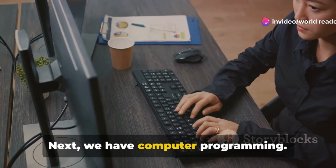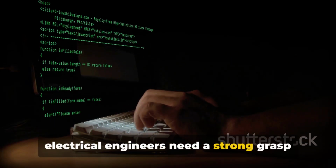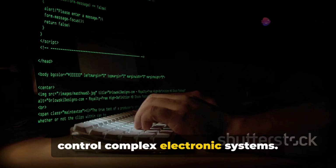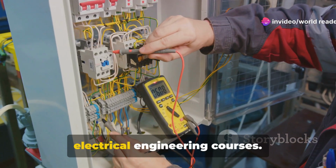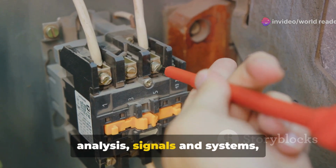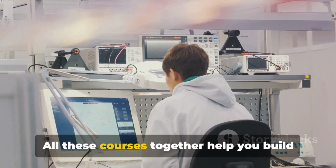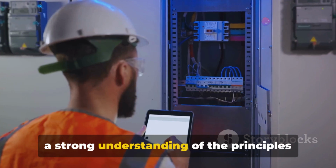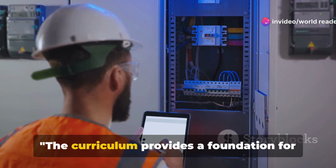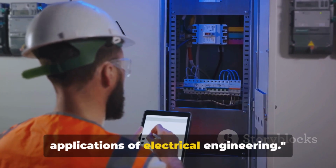Next, we have computer programming. You see, in today's digital age, electrical engineers need a strong grasp of programming languages to design and control complex electronic systems. And then there are the specific electrical engineering courses. These delve into areas like circuit analysis, signals and systems, electronics and power systems, among others. All these courses together help you build a strong understanding of the principles and applications of electrical engineering.